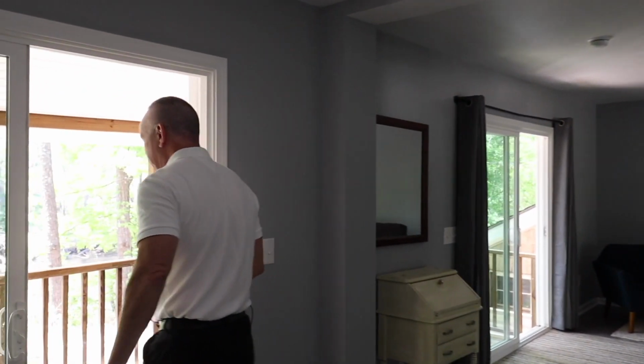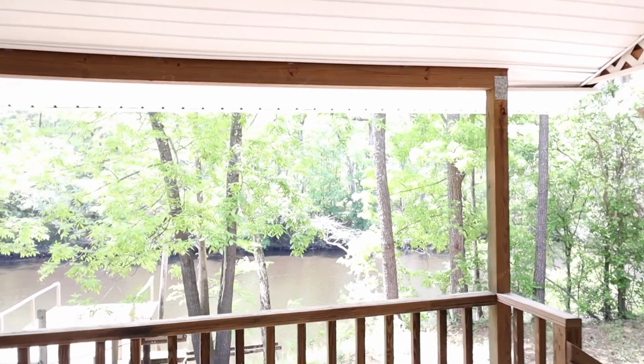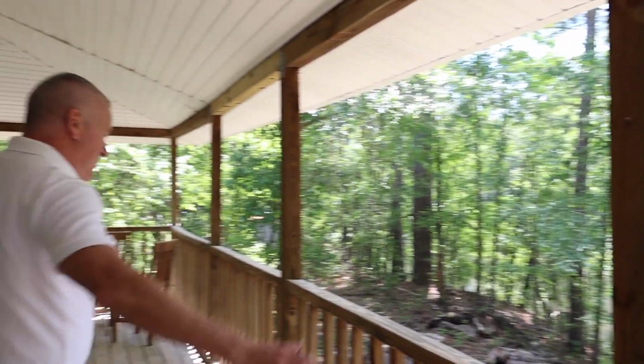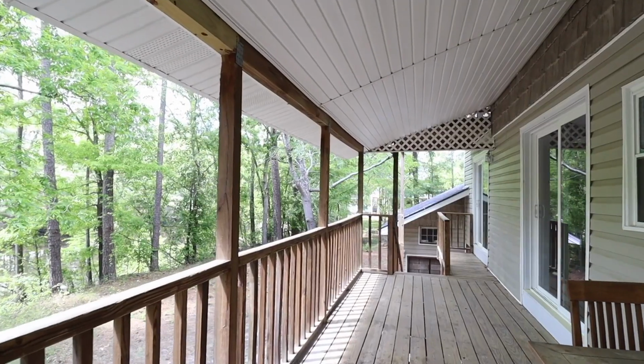But boy, no matter where you are on this first floor, you get to step outside and just take in the views of the Cape Fear River. You even got your own personal dock here. Check that out. Meanwhile, tons of decking space to entertain friends, family, whatever you want to do. But the views are just spectacular.